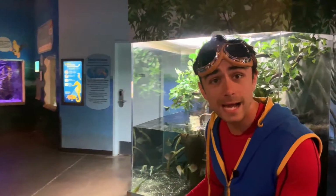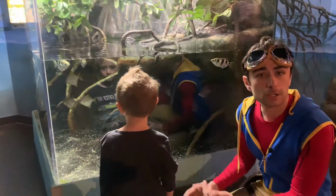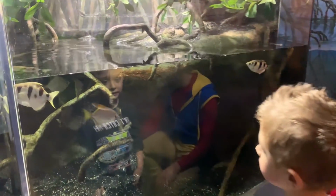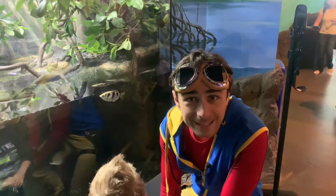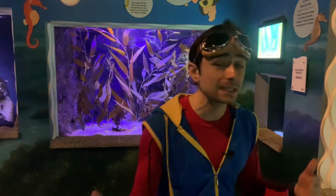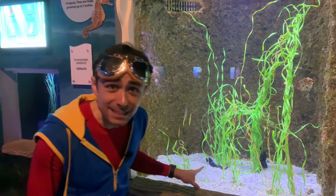You guys, guess what? I see all kinds of fishies. Look at these fish. Can you tell me what color these fish are? What color are these fish, Miles? You don't know? What color do you think they are? Can you give it a try? I see some more fish. We're gonna see all kinds of fishies from all over the world that live in the ocean and that live in fresh water. Look at these giant seahorses.